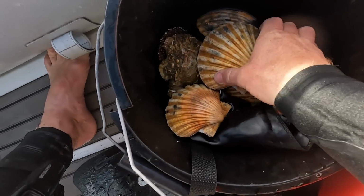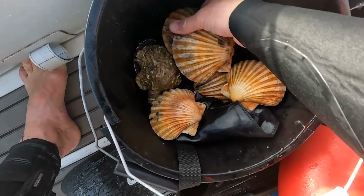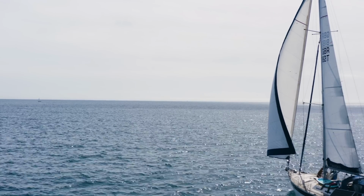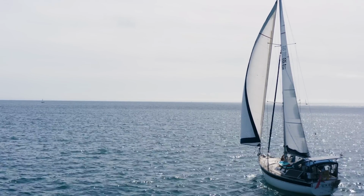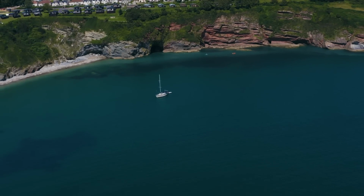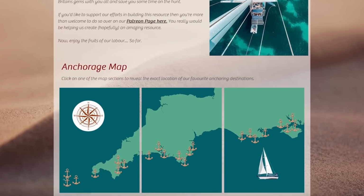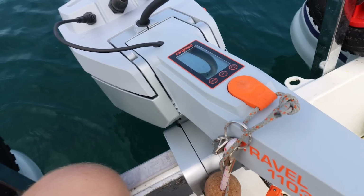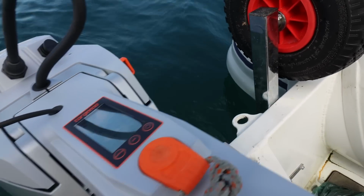This episode, we get tipped off about a secret scallop bed. Although when I dive down into the depths to find them, nothing could prepare me for what I witnessed when I was down there. We also set sail for another treasure of an anchorage that we once again have all to ourselves, which we will of course upload to our anchorages page for you all too. And we discover something very unexpected about this new electric outboard.